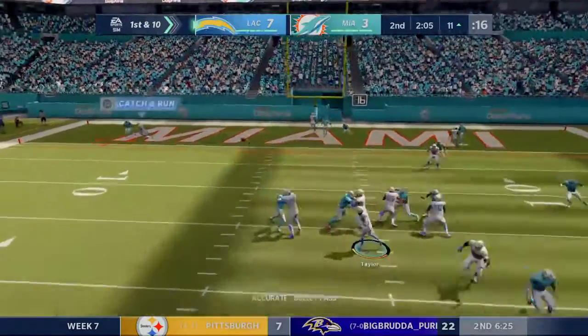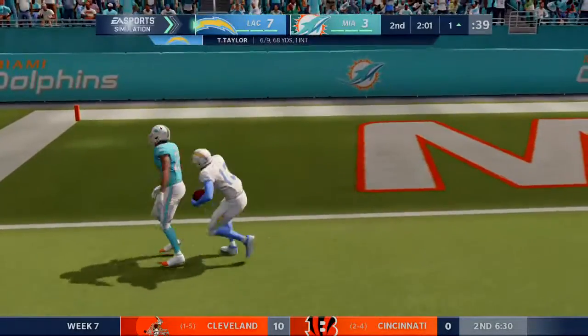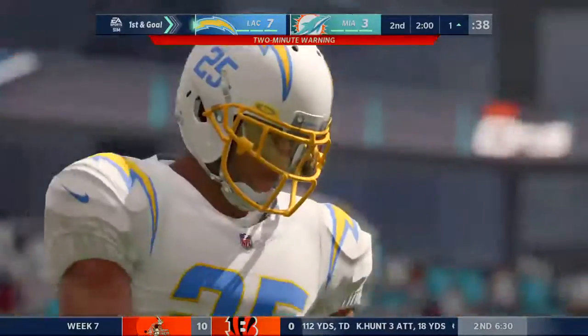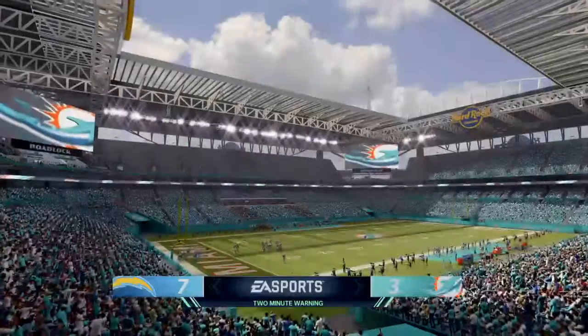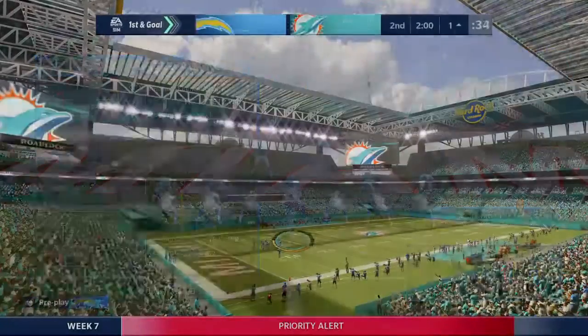Throwing now, Taylor on first down. And this is complete. It's Allen. And he will be brought down, but a first and goal coming up as we have come upon the 2-minute warning. 11 more yards that go around, a first down as well. 2 minutes to play in this first half.